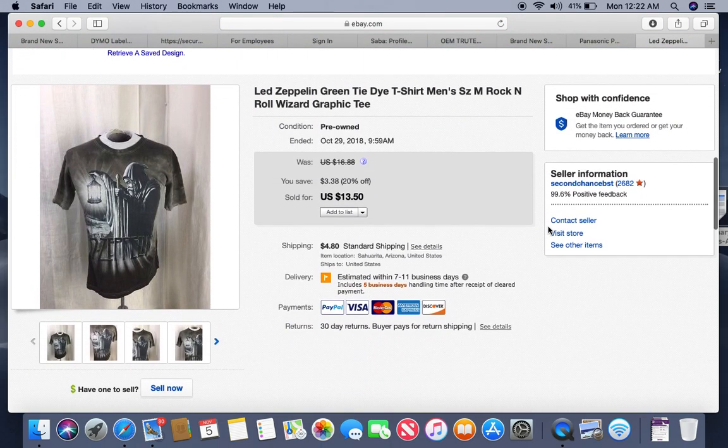Next up, we have a Led Zeppelin green tie-dye t-shirt. This is one of our old backdrops, very old backdrops, so this has probably been listed for more than, I would say, 8 months, and this came out of a storage locker, so I have about a quarter or less into it, and it sold for $13.50.